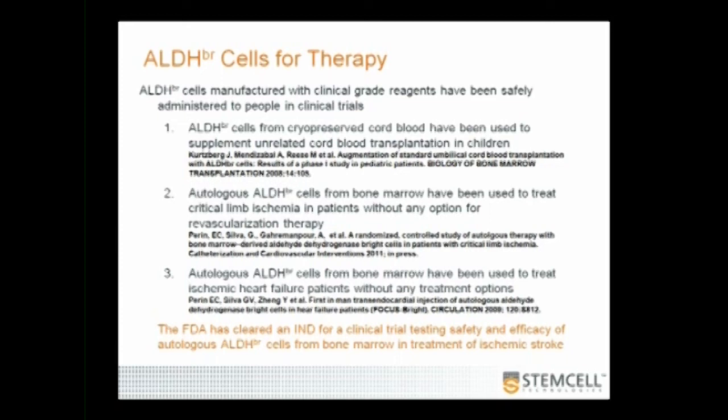Aldagen has now announced that they have clearance for an IND for a clinical trial testing safety and efficacy of the same kinds of cell populations, autologous cell populations from bone marrow, in treatment of ischemic stroke. And in this context, the cells will be administered through the carotid artery. Again, these are the same diseases that animal models suggested these cells were efficacious in. Now these findings have been translated into the clinic by the Aldagen group.